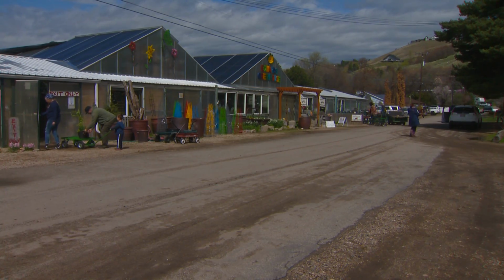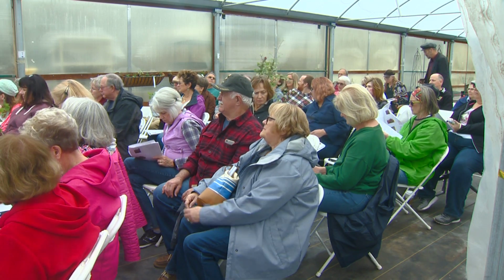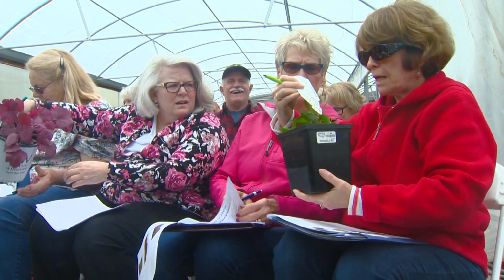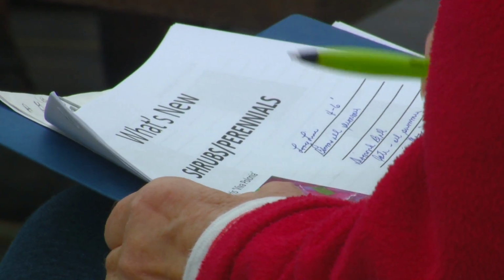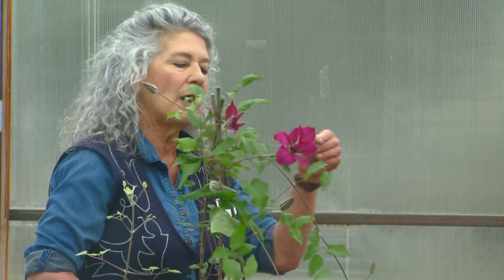It's a Saturday morning at Edwards Greenhouse in Boise, and lots of excited home gardeners have gathered, anxious to see what kinds of new plant varieties there are this season. Perennial expert Anju Lucas is introducing some new hybrids of easy-to-grow flowering plants, which are great for beginning gardeners, like this new variety of clematis called Viva Polonia.